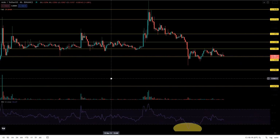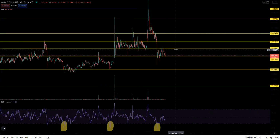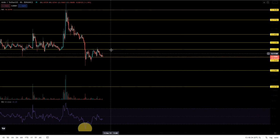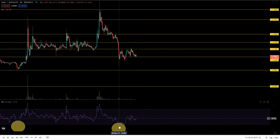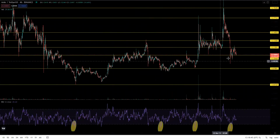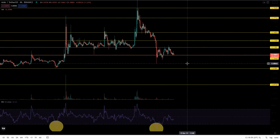Okay. So yeah, so that's just a brief summary. Okay. So we're testing our support levels right now. We're currently in some box consolidation. All right. We're basically just going up and down between 0.12 and 0.105. So look for the break below or look for the break above. Be prepared for it. All right. And just keep in mind what I said about the RSI. Okay. Every time this thing approaches really oversold, it's recovered nicely. Okay. So keep that in mind, and thank you guys for watching.